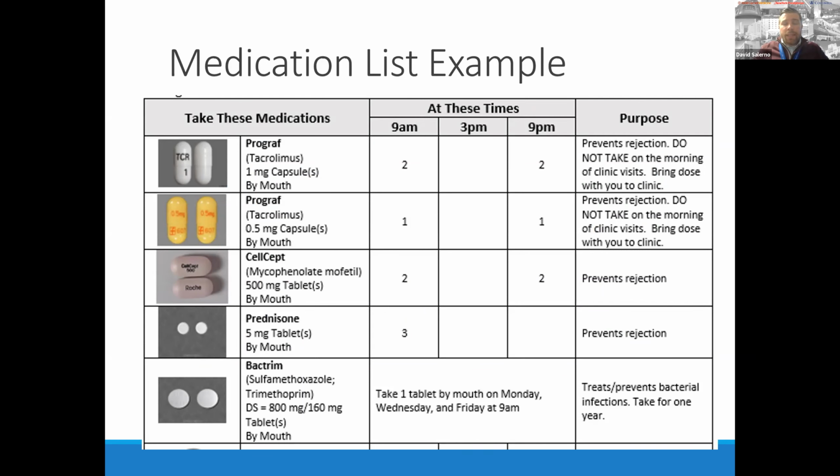Here's an example list of what the medication list might look like after the transplant. So I typically have 3 large columns here. We have a column here that shows you which medicine you're taking, both the brand name and the generic name. In the second grouping of columns, you have the times that I want you to take the medicines as well as the amount. And then in the third column, there's the reason why you're taking the medicine and some helpful tips and tricks about a couple of different medicines that'll be important to remember.